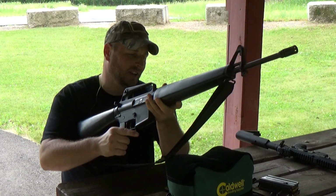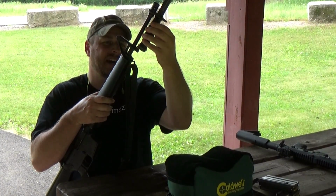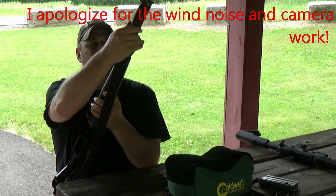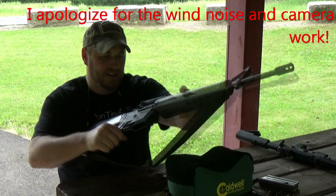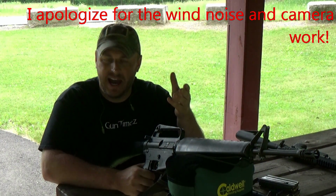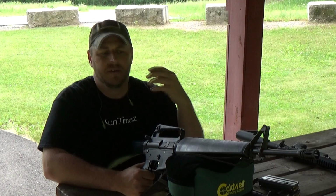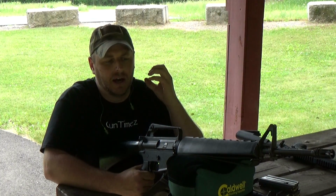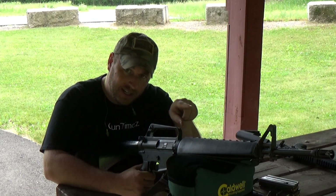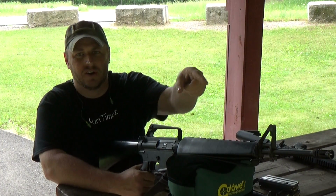It's got the carrying handle, and it also still has the bayonet lug, which you can still get on M16s or AR-15s today. So you can mount the bayonet on there if you so choose. Now, there are some major differences as well. Most ARs today are .223 or 5.56, and most of those have a 1 in 7 or 1 in 9 inch twist. So for every 7 or 9 inches of barrel, that bullet turns once.